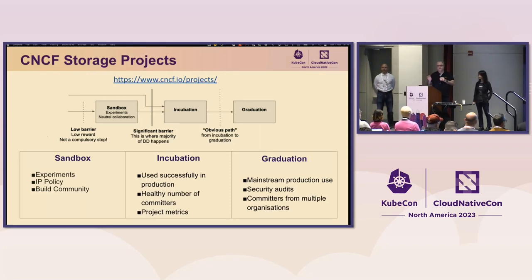So graduation means it's been verified and validated in use in production in a number of large organizations and has a nice solid roadmap with a healthy maintainer base and a healthy governance.